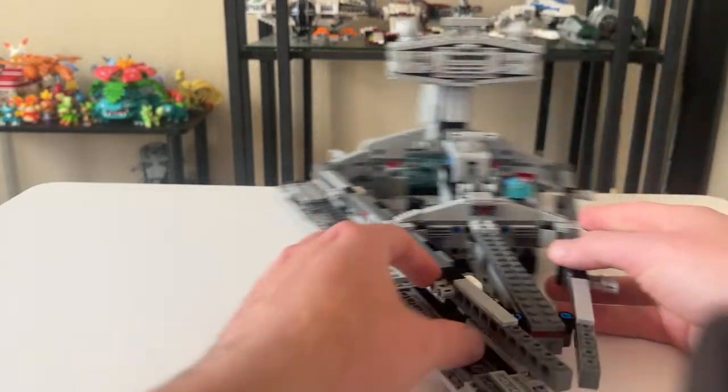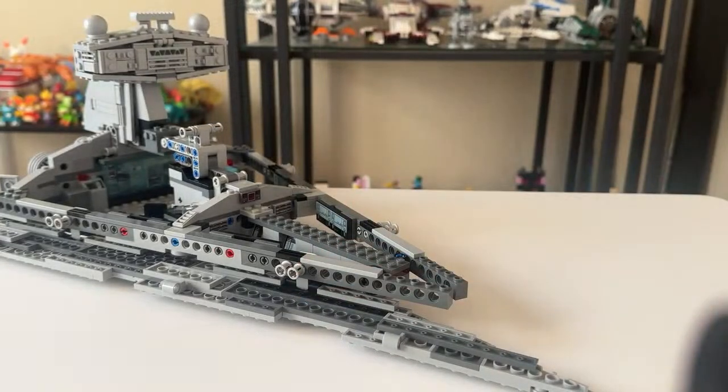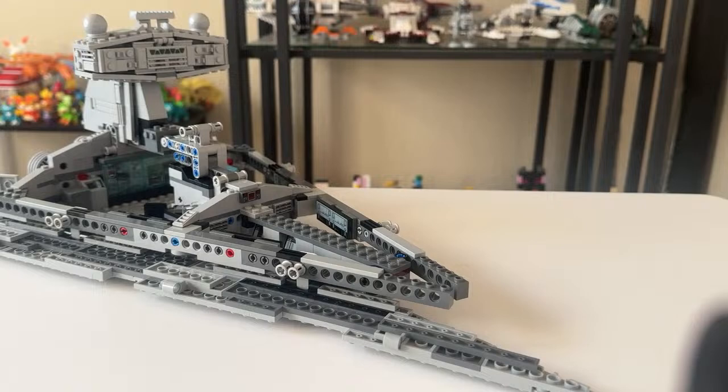Alrighty, so with that, we've built the bottom part here. It's looking pretty good. And then let me check the time real quick. What time is it? Whoops, sorry. 10:15. Okay, we got some time.